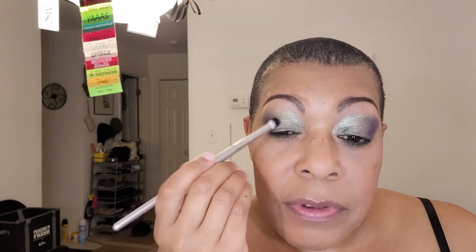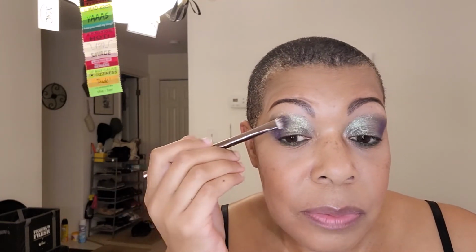I am liking this. I'm going to sweep over just a little bit up top and feather in on the sides a little bit. I'm going to go back with the brush that had that first shade on it. I'm not putting any more shade on the brush, and we're just going to pull that this way. So this is how we're going to help our blending. Ooh. Tell me this doesn't look like a multi-chrome with these two shades on my eye.